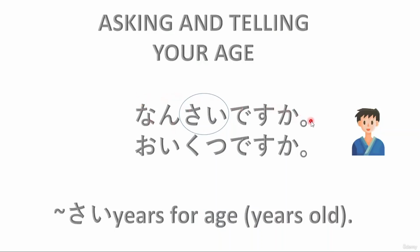何歳ですか? Nan means what, sai is years for age, or years old when we're talking about someone's age. And ですか means is, and ka is a question marker. So, 何歳ですか? is a very common question to ask for someone's age.